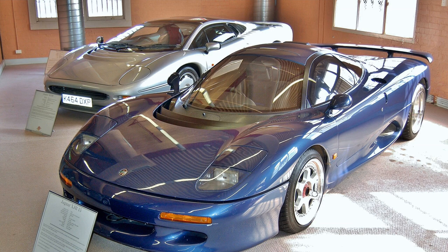Developed by TWR, the XJR-15 was designed to be similar to the Jaguar C and D types, the Ford GT40 and the Ferrari 250 GTO. Due to its limited production run, the automobile was never classified as a type-approved vehicle. The production of the XJR-15 was announced in a press release on November 15, 1990, and the official launch took place at Silverstone in early 1991.